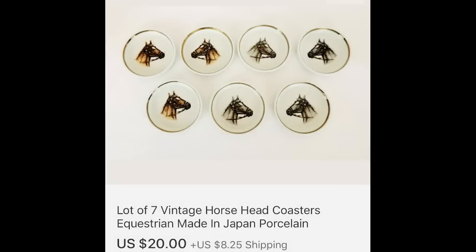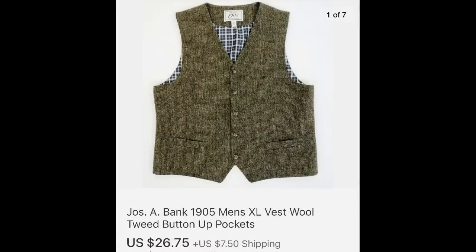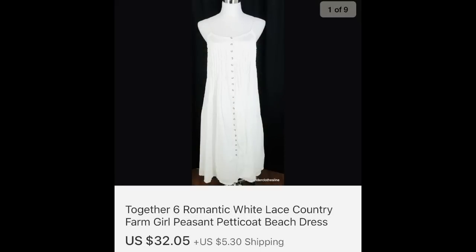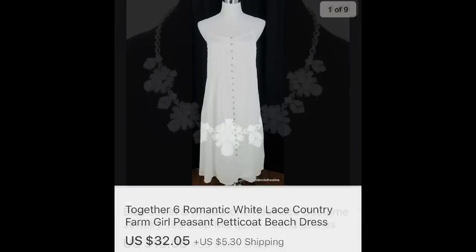Here are coasters I showed in a haul video a couple of months back. I did send an offer for $20 because these are easy to ship, really beautiful, and I was happy with that sale. Here's a vest, Jose Bank, $26.75. It's a men's wool vest. Here, a very large pair of shoes, size 15, beautiful quality, $25. This is a petticoat beach dress, I called it, $32.05. It is by the brand Together.